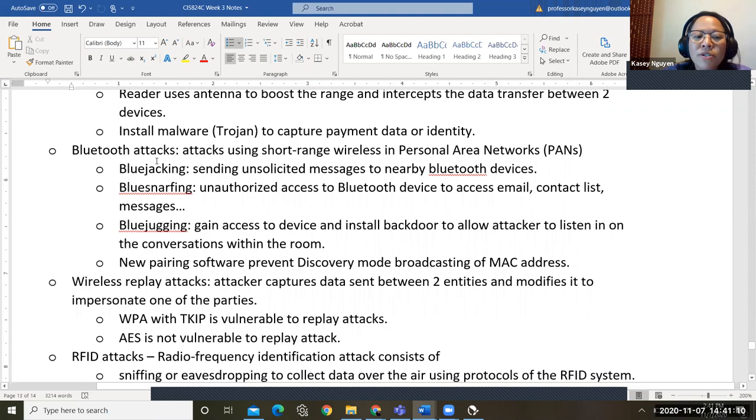And then for the Bluetooth, we got bluejacking, bluesnarfing, bluebugging. Okay, so bluejacking is sending unsolicited messages to nearby Bluetooth devices. We don't see this commonly yet, but I think down the line, as we have more Bluetooth devices being used for different things outside of just AV, audio visuals, we would see more of that for marketing reasons. Bluesnarfing allows an unauthorized entity to access your contact list, your email, et cetera. And this is how you can impersonate someone and hack into their email and such.